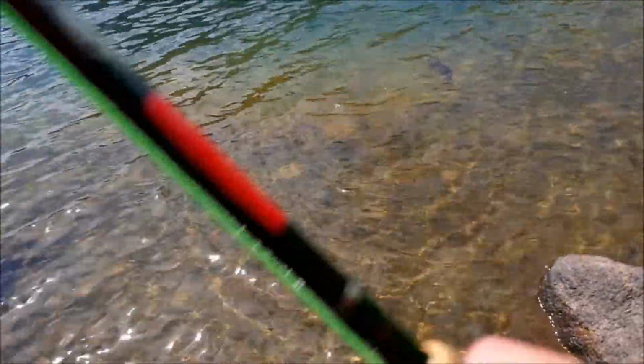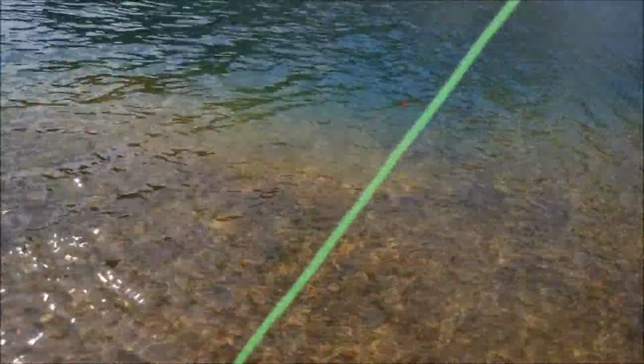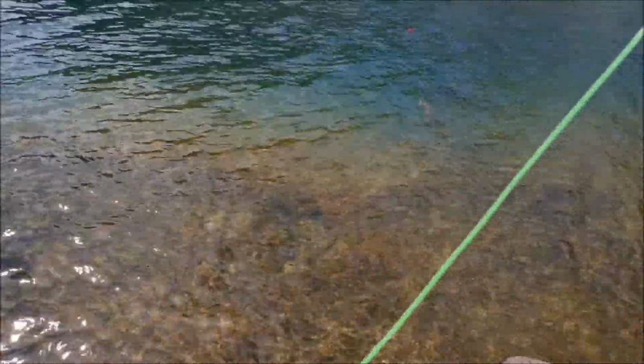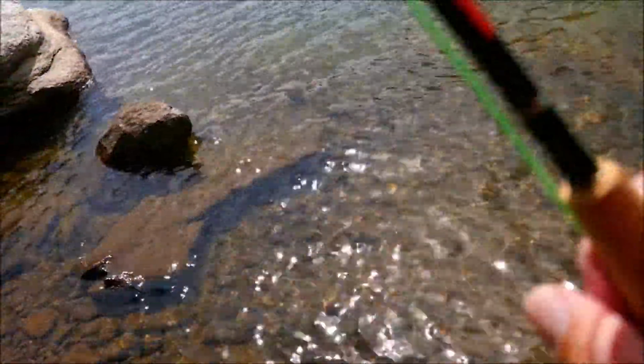So I'm not sure what we've got here. This is some kind of cut. He's pretty strong, so I got to get him in kind of gingerly here. But so this is about a, I don't know, he's about a 16, he might go 18 in here.